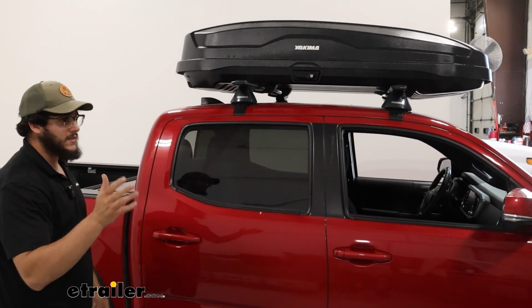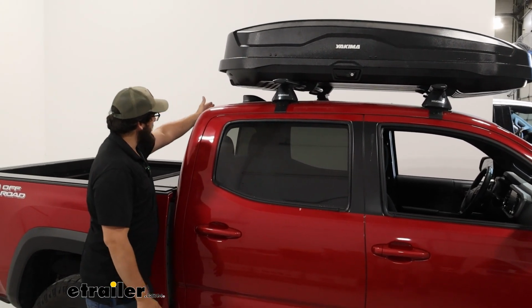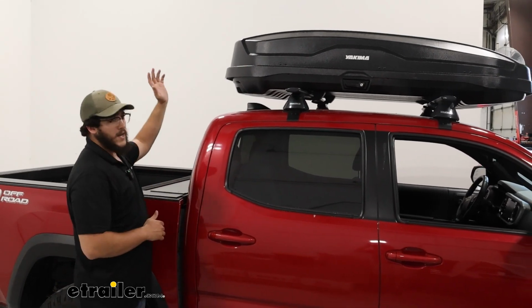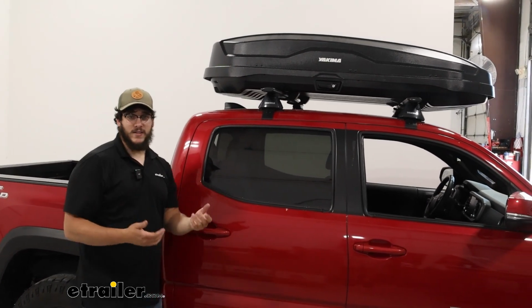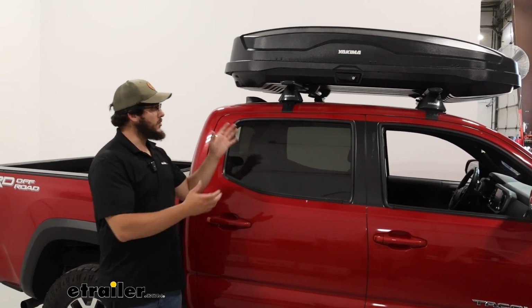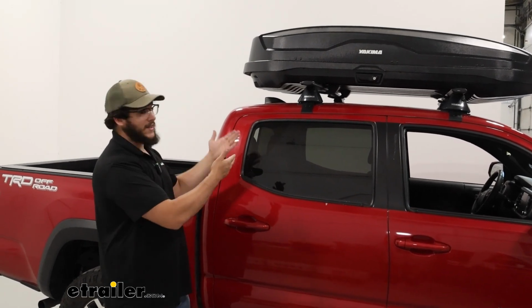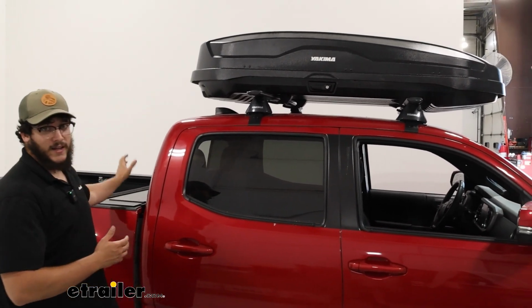Now, where we have it set at the moment, we do have just a little bit of overhang. So if you have any items that are really tall, they could make contact with it. But something that is nice about this box is, like earlier when I was talking about those clamps, they're actually adjustable too. So you can adjust them for different crossbar spreads, or in a case like that, you can push this box forward to make sure you clear from the back.